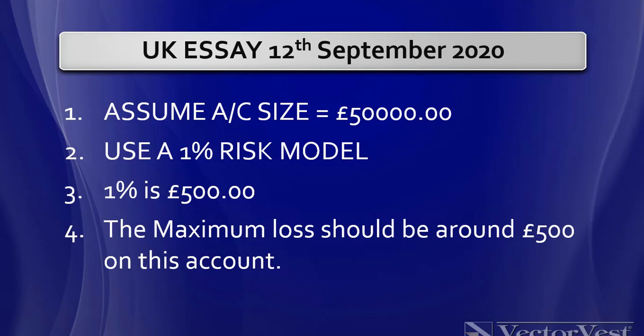Position sizing is incredibly important. It's not that sexy. It's certainly not nearly as stimulating as finding great shares and finding great entry points to great shares, but it will keep you alive. And I've written about that in the essay, and I hope you will take a second or two to read that. So I'm going to make an assumption, folks, that you've got £50,000 in your account.